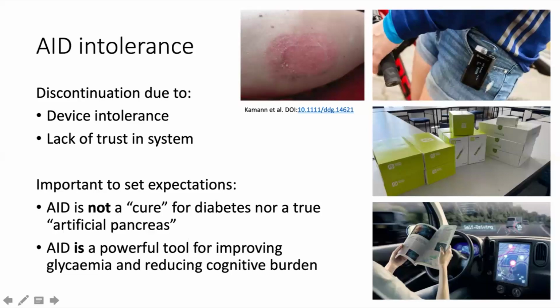Lack of trust. Once again, I come back to this idea of a self-driving car. I was recently test driving a car that could do automatic parking, automatic reverse parallel parking. When we tried it out, I was just on tenterhooks the entire time thinking, what is going on here? And I can only imagine that's what it's like for someone with long-standing diabetes starting on one of these systems and wondering, is this working? Is this doing what it should? And that can, in some cases, lead to discontinuation.